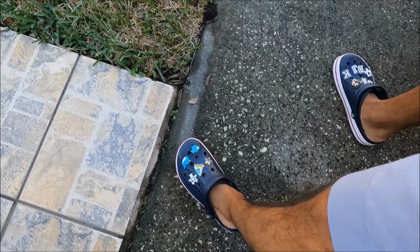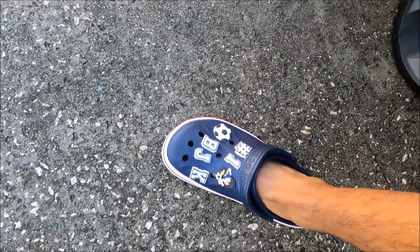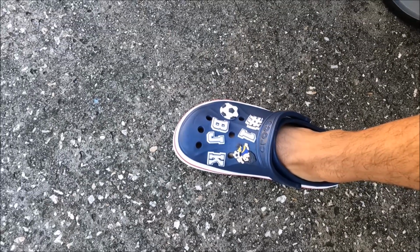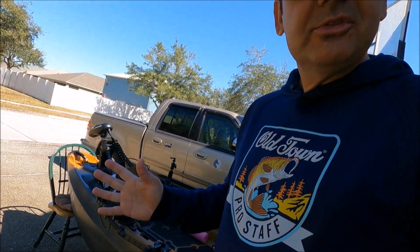Oh yeah, I am rocking my new Crocs, by the way. There you go. That's my soccer team, Beşiktaş. Come to Beşiktaş. Turkish team, Black Eagles. Rocking my Crocs.